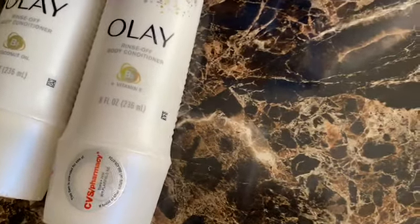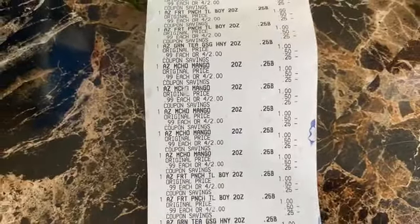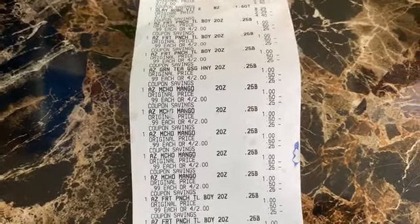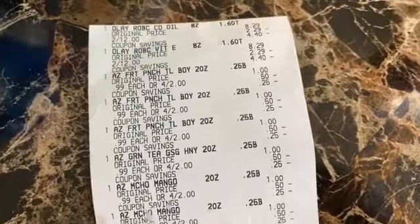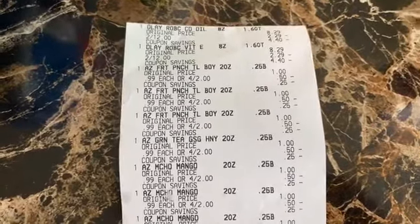Now, I also purchased a bunch of Arizona drinks. They're still 4 for $2. They're all in the car, y'all. I just don't feel like grabbing all of them. You see all the ones that I purchased, so I'm just gonna leave them in the car, or I'm gonna bring them in someday, but just not today.